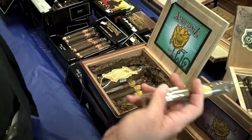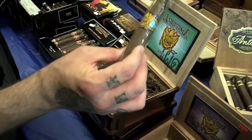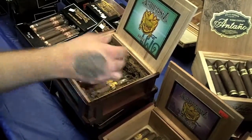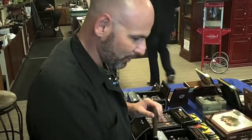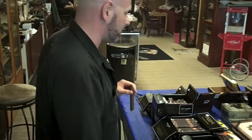Then you have the spice. This is a huge crowd pleaser. Almost every spot that I go to that carries Ambrosia definitely has spice, even if they're only carrying 2 or 3 sizes because they only have cabinets and you can only fit a certain amount if you've only got that much space for humidification.